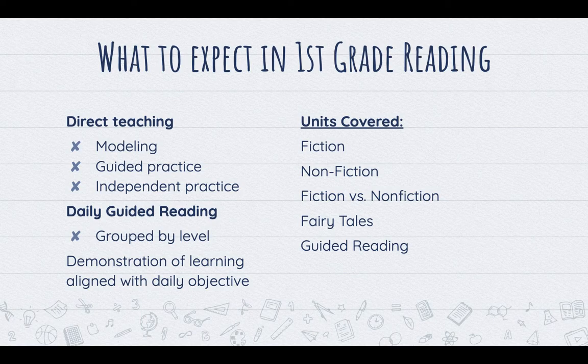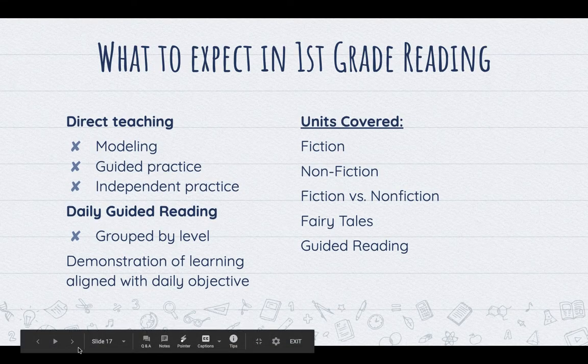We will do this by modeling, guided practice, and independent practice. And we're also going to group these scholars by their reading level. The units we're going to cover are basically everything: fiction, nonfiction, fiction versus nonfiction, fairy tales, as well as guided reading.